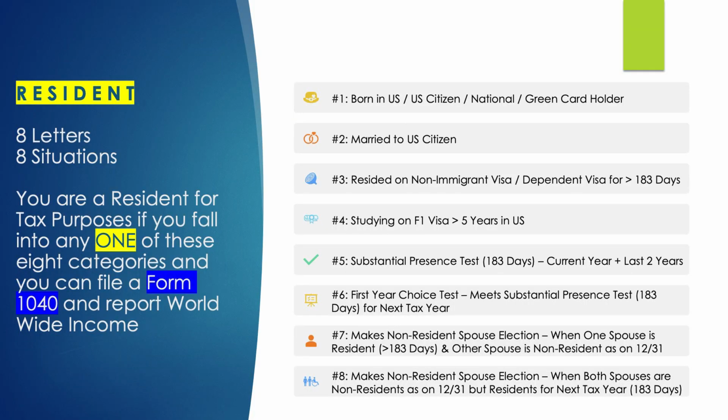As you see here, the word resident has 8 letters, and there are 8 situations that you must know in order to become a resident alien for tax purposes. Let me walk you through each of the situations one by one. The first one, as you see, is somebody who is born in US or who is a US citizen or a green card holder.